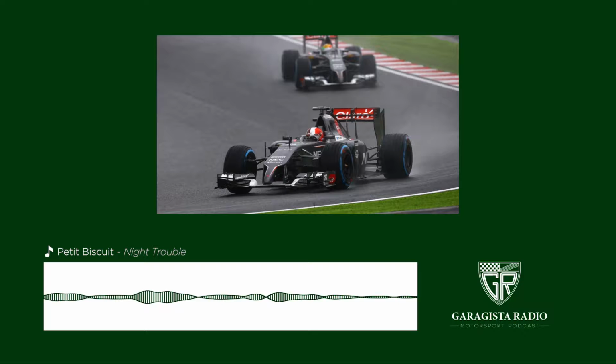Late in the race, on lap 42 of 53, Adrian Sutil lost control of his Sauber in the long, fast Dunlop curve, sliding off the track into a tire wall.